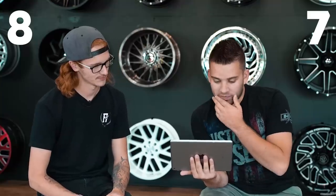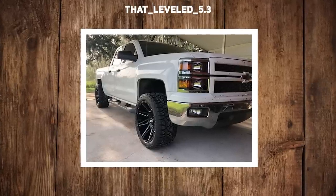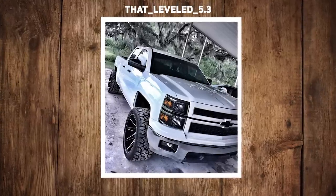Give it a rating in 3, 2, 1. 8. 7. Why a 7? Because I don't like the way that the new extended cab looks, because it's not the full four doors. See, I like it better than the extended cabs that existed before, though.